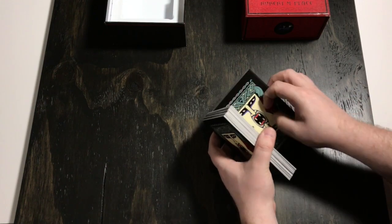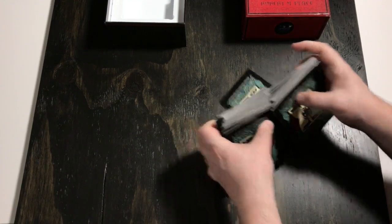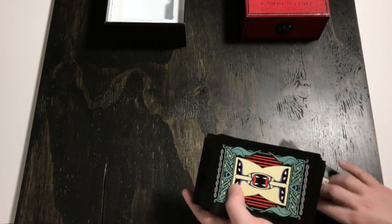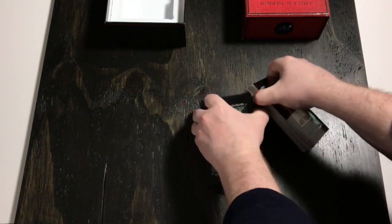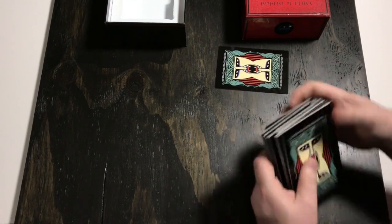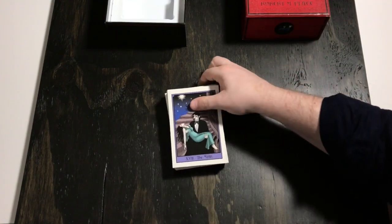I don't know that my hands are large enough to get a riffle shuffle out of it, but no. Try that one more time. Yeah, it's just sort of too big for me. But on the bright side, it's a wobbly table. It's not super hard to shuffle that way, and it's not sticky, which is nice because glossy decks frequently can be.